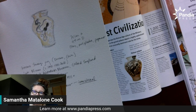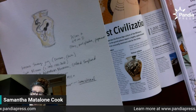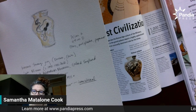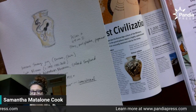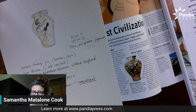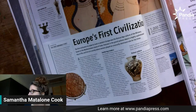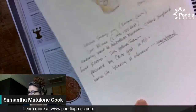Well, I am so thrilled that we could get together today and go over this object study. It's one of my favorite projects, and so I was really happy to share it with you. And again, it's just going to be something that's going to show up again and again in the curriculum that I'm writing. I think it's a really important use of time, and so I'm hoping that your students really enjoy it. And that they get as much out of it as I do.